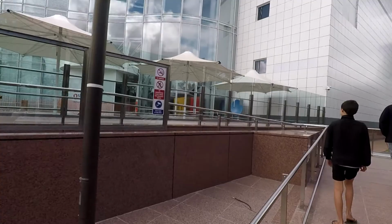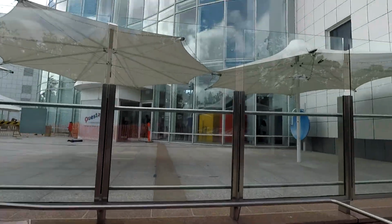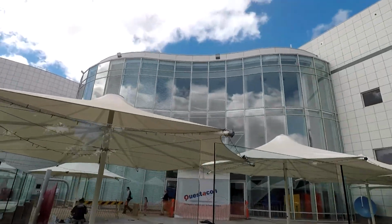So hello everyone, and today we are in Canberra and we're at a science museum. I'm pretty sure it's that famous science museum in Canberra. If you search it up, you might be able to see it. So I'll give you a little tour on this and hopefully it all goes well. So welcome to Canberra.